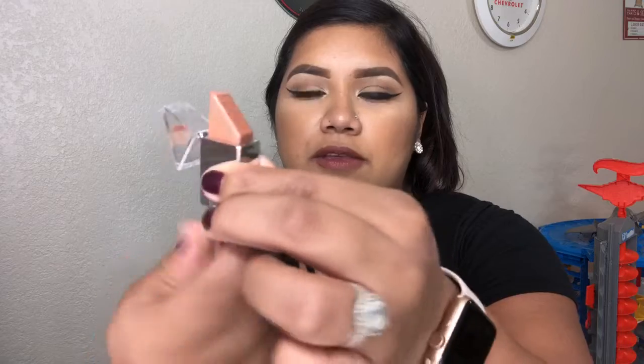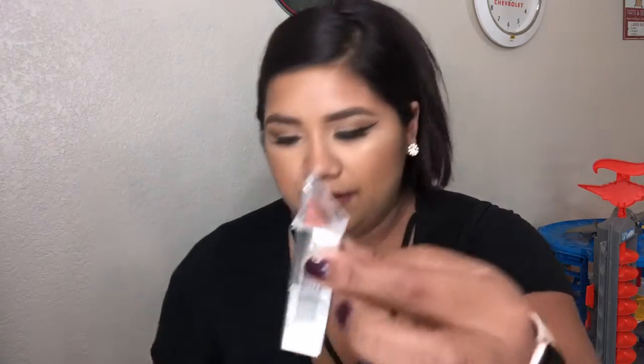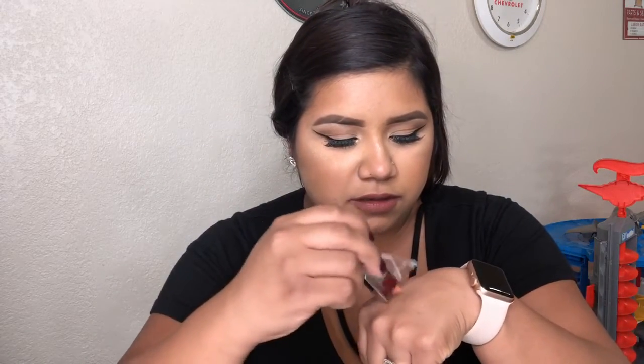And oh man, I just messed it up. So you turn it up like that, and then just put it down and close it again, and that retails for $20. So that's really cool, and that's a really pretty color. I'll go ahead and swatch it. So it's like a shared nude.